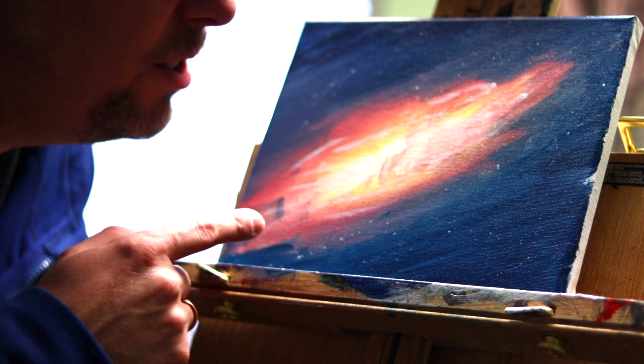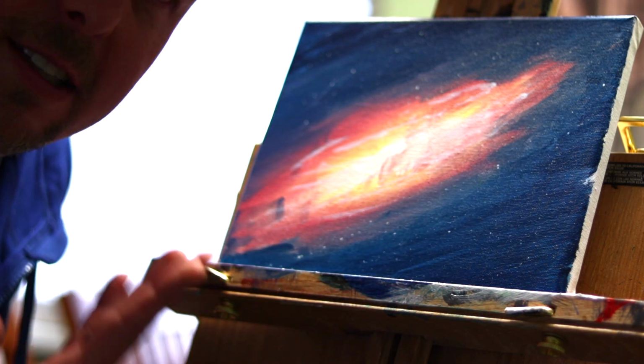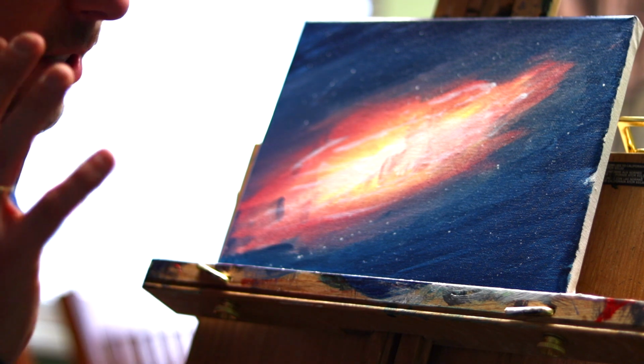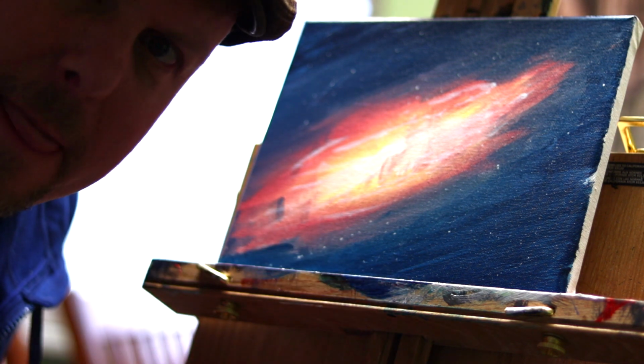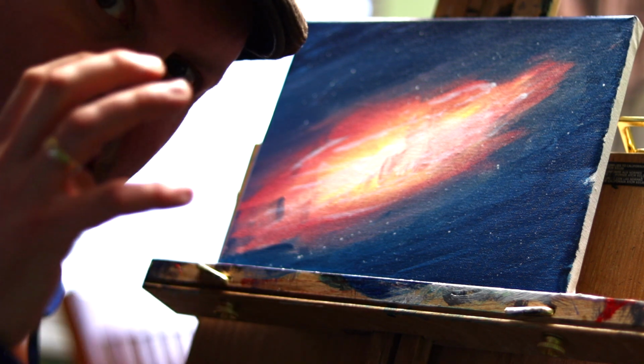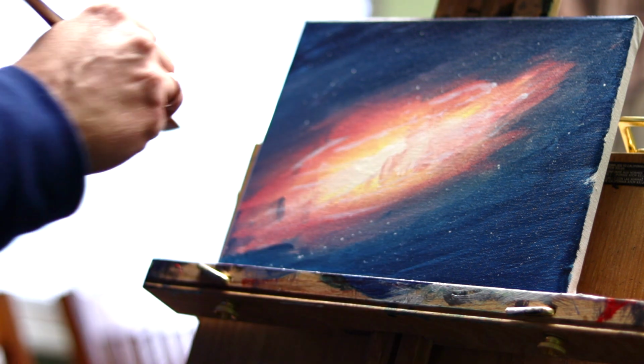We got the base layer down, so now I'm going to add another layer on top of this, kind of cover up these stars that I initially put down, and this will give the stars depth as they sink into the background. So we'll do multiple layers and then keep splashing the dots, and that'll make some of the stars really far in the background and some up close.